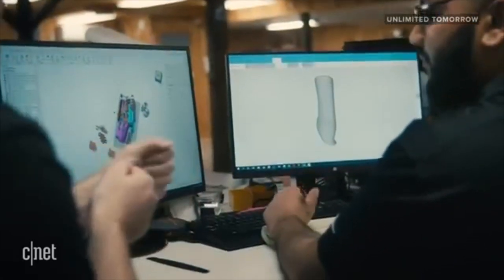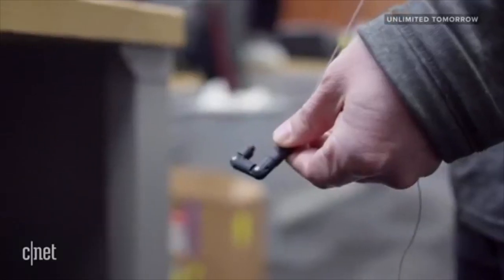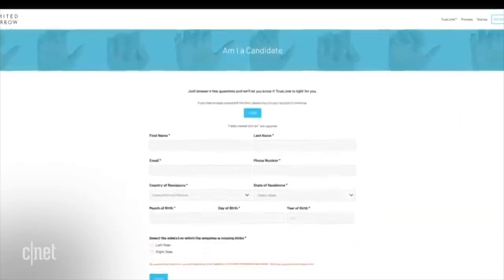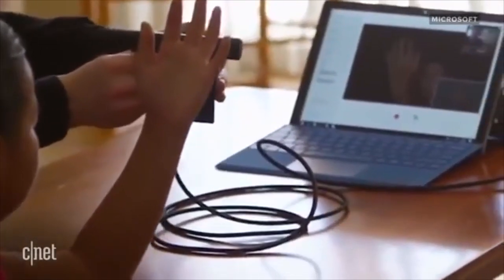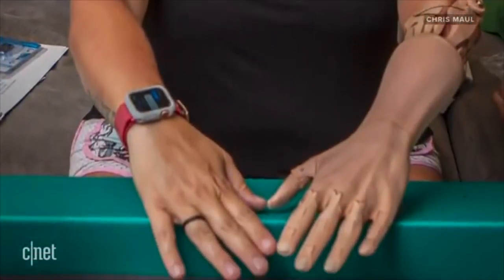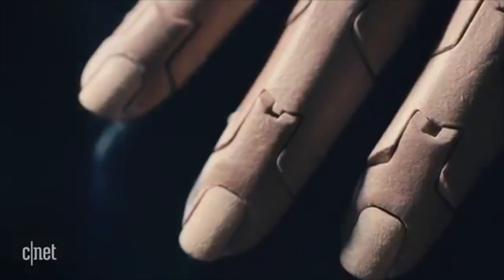Unlimited Tomorrow designed its process from the ground up to change the way prosthetics are designed, fit, and manufactured. So here's how it works. It starts with a questionnaire on the company website to determine if a person is a good candidate. And if they are, the company sends them a 3D scanner to scan their limb. That data gets sent back to the company, which can also collect info on the candidate's opposite hand, if they have one. They can then use those images to design a completely customized robotic hand right down to the fingernails.